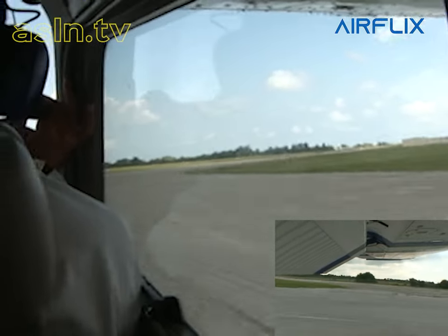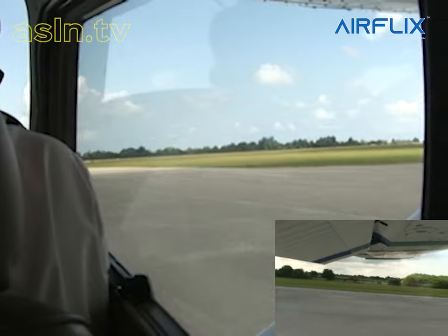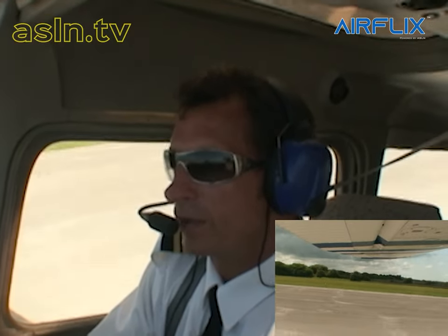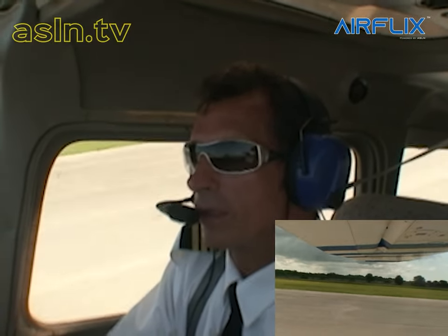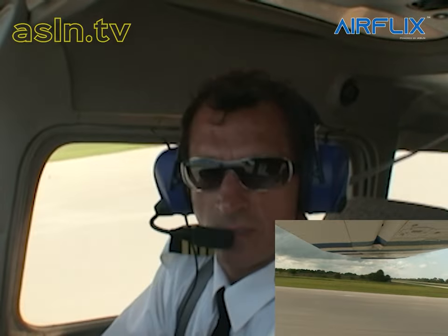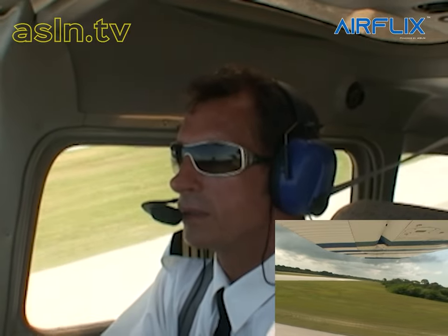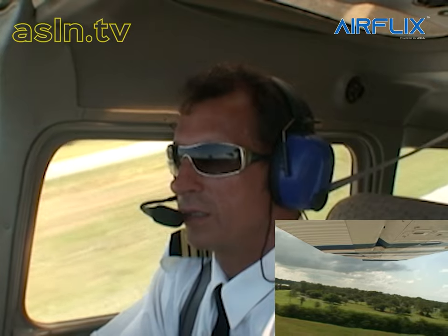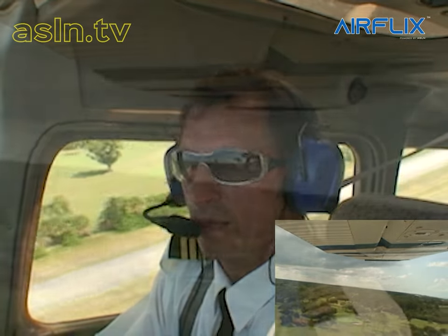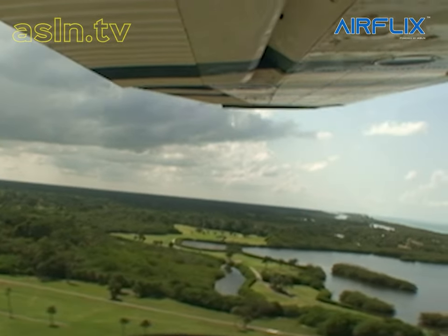Since we were doing a touch and go for this landing, the moment I touched down, I put the flaps up. I immediately add power and continue speeding up until the airplane is ready to take off again. You always fly the runway heading. That's why I'm making control inputs so I can stay on the same heading.